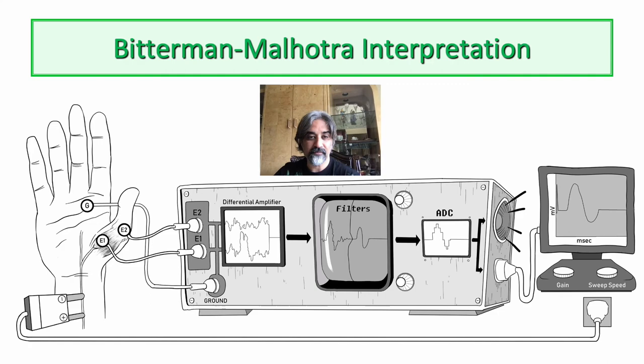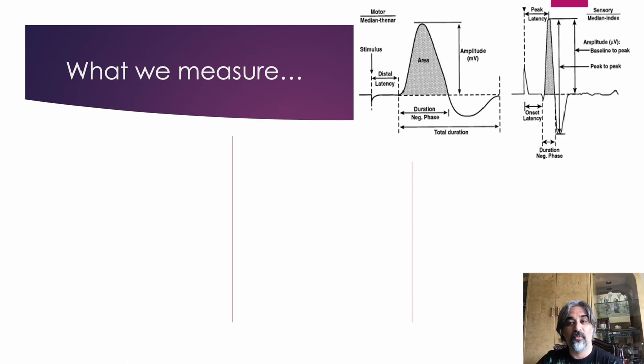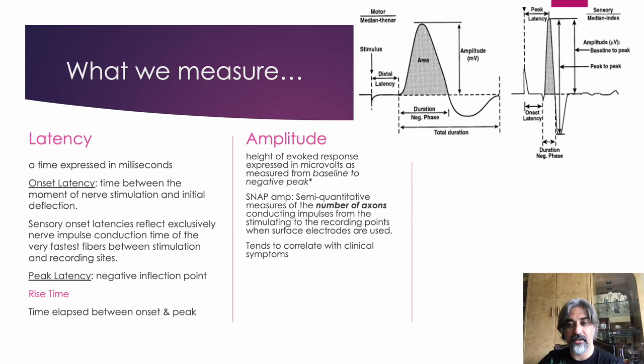The terms orthodromic and antidromic stimulation just mean that we can obtain these waveforms by stimulating and picking up in the same or opposite direction as it physiologically conducts. Once you have a waveform on the screen, you want to look at the latency, which is how long it took to conduct from stimulator to the pickup electrode, the amplitude, which is how beefy the response is. With good technique, this reflects the number of axons in the nerve. And then less important are the phases and velocity.